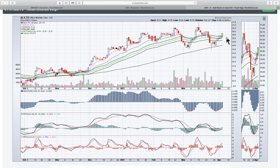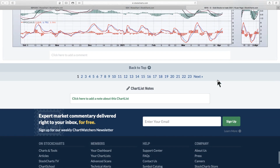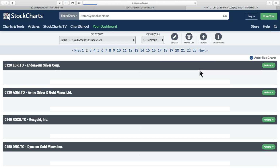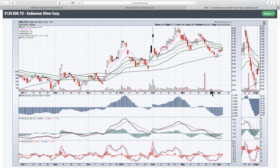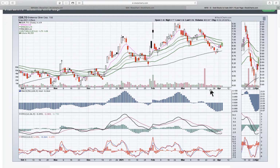It's chopped around for the last 2 months, and perhaps with the advent of all of these other stocks starting to perk up, this one will continue, but it's up 3% on the day. Looking in at Endeavour Silver, again trying to bounce off the 100-period moving average. I fully get it. A lot of these have chopped back and forth, and we're going to go look at the weekly charts in just a little bit.